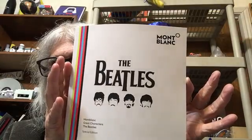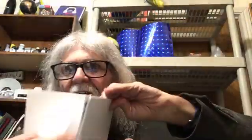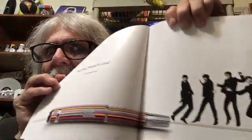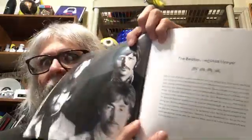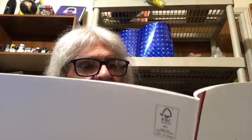It will come with this book right there. Let's open it up and give you an idea. There's the Fat Four. Beautiful pen. It's going to be a 14K with an oblique medium nib. Heck of a group. My all-time high.